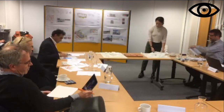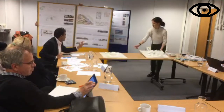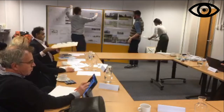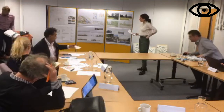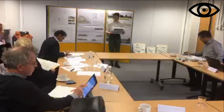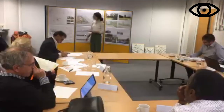And we're now on to our last application, which is 15 Deal Road. Is that 16? Is the site in Cannon's Place, so within the grounds of the Cannon's Leisure Centre.